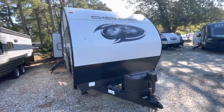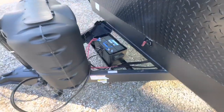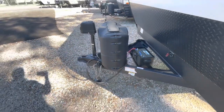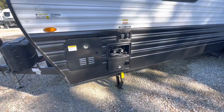All right, guys, moving to the outside. You see the Cherokee logo, power tongue jack. You got a mount here for your 7-pin holder and your chains. You got your battery disconnect, two 20-pound LP bottles. Backside of your hot water heater, you got a hot and cold outside shower.